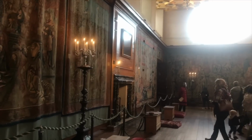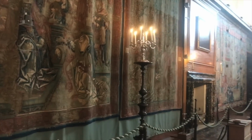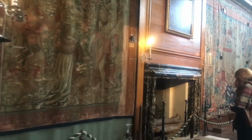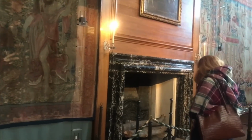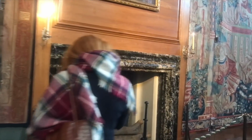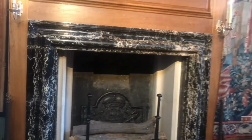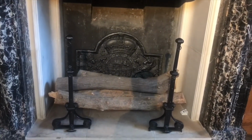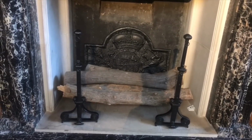Again, we see the tapestries on display here, part of Wolsey's original collection. And as we come down, there's a marble fireplace, which is a later addition. If we focus in on the shield in the middle of the fireplace, we'll see the design features a C and an R, Charles Rex, King Charles, dating from the 1620s at the earliest.